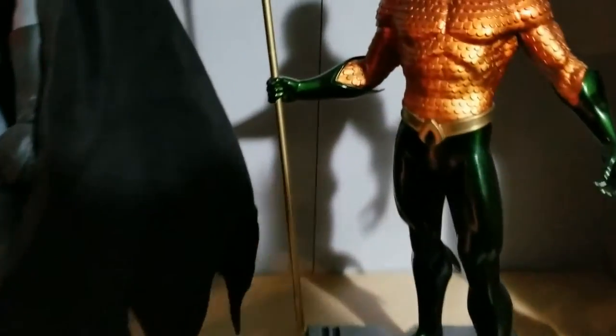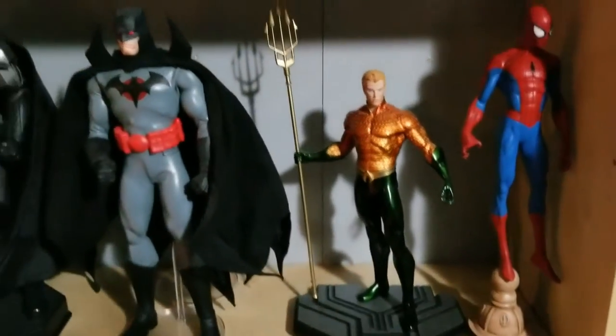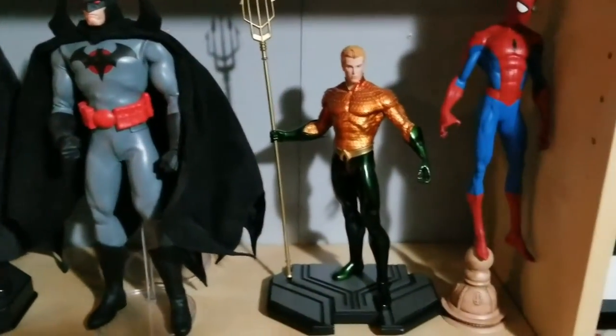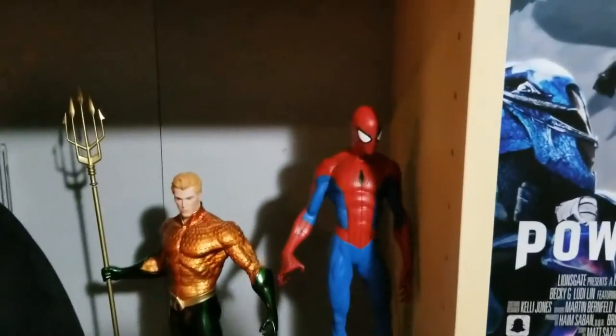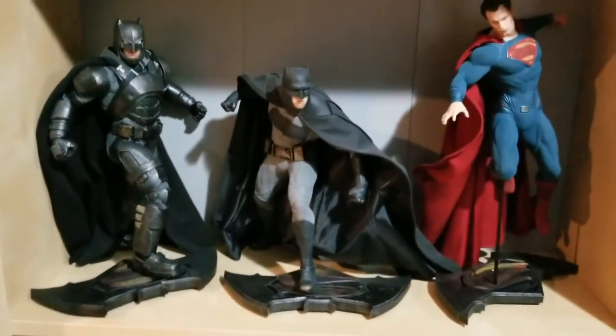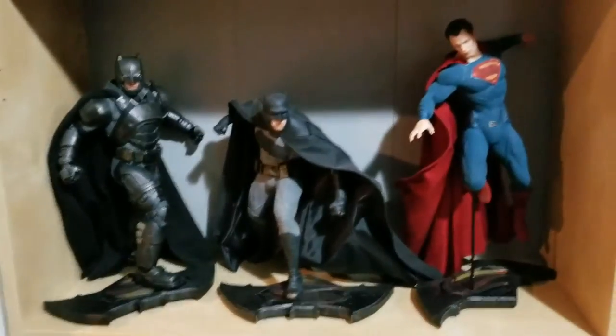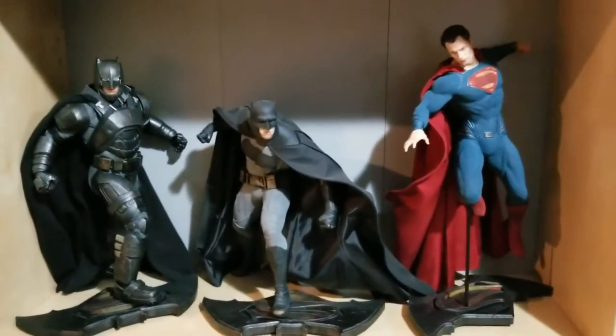I was able to glue him back together pretty well. You can't really tell, but there's a couple little chips out of him still, and his staff broke in like three places. And then there's a pretty cool Spider-Man there. Down here, I have my Batman v Superman statues, which I never did get Wonder Woman, but maybe I'll come across her one day. But it's just the four of them in the set.